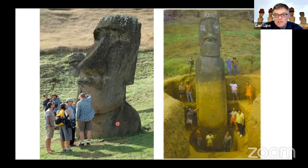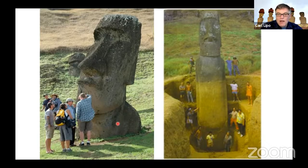In the 1980s, Thor Heyerdahl, a Norwegian explorer, excavated at Ranoraku one of the heads of Easter Island that you only see the head. And like archaeologists have known for a long time, these heads are really part of full statues, and the statues are really immense. They can be as large as three-story buildings. If you can imagine a three-story building made out of stone, carved by people in the past, and then moved across the landscape to these Ahu.